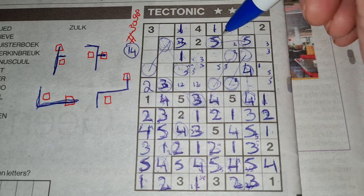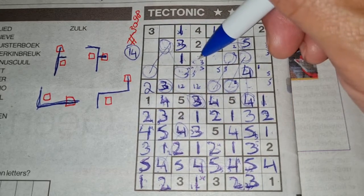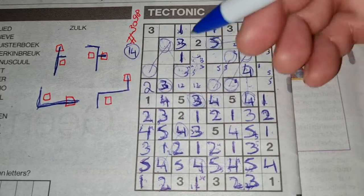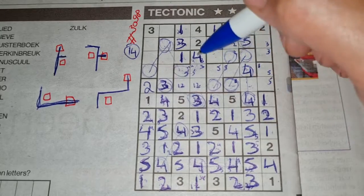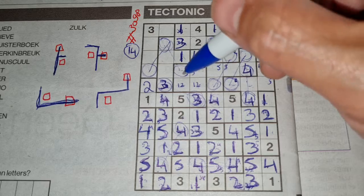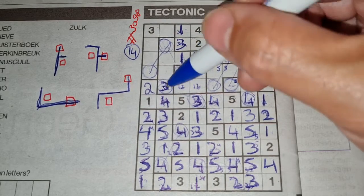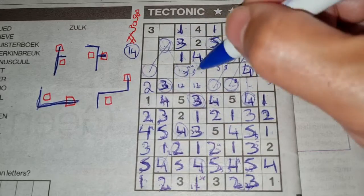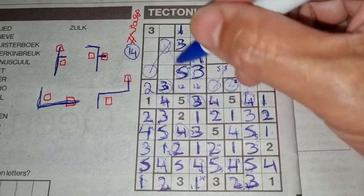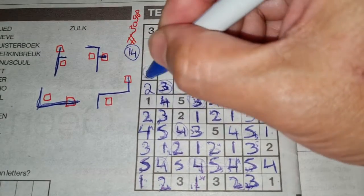Okay. 1, 2, 3. I think this box should be a 4. Because can it be 1, can it be 2, can it be 3, can it be a 5? No, definitely a 4. 2 numbers left, the 5 and the 3. Yeah, the 5 and the 3. But we have a 3 there, so this cannot be a 3. That box should be a 3. This box should be a 5. And this box is connected with that box, should be also 5. And this box is connected with that box, should be also a 5.